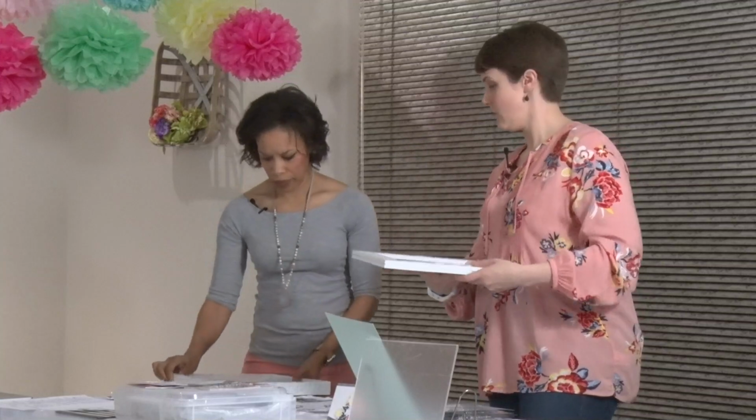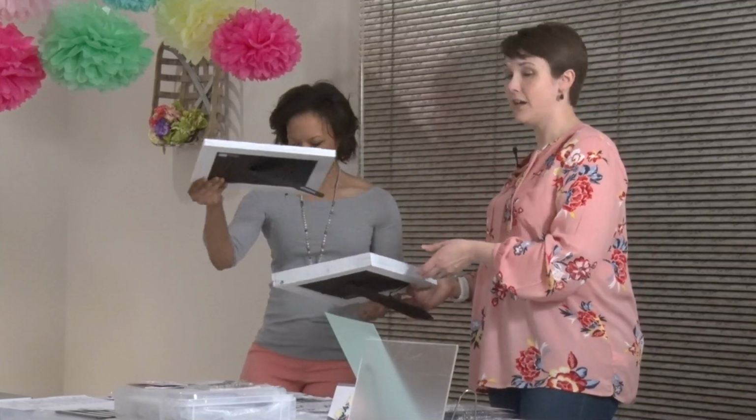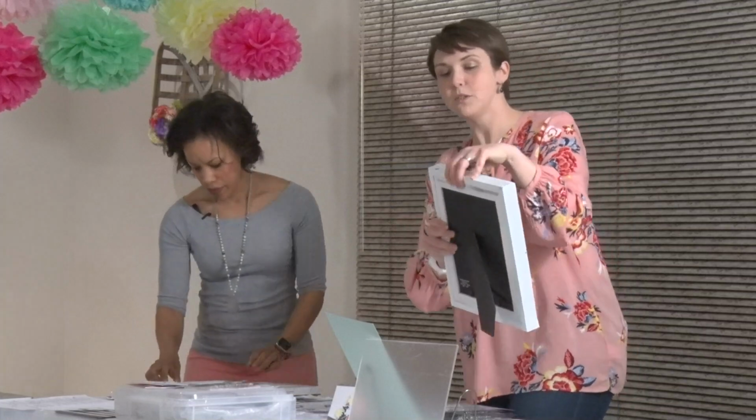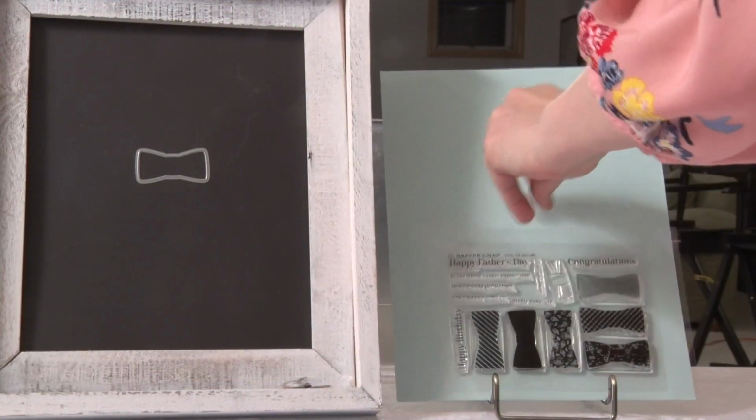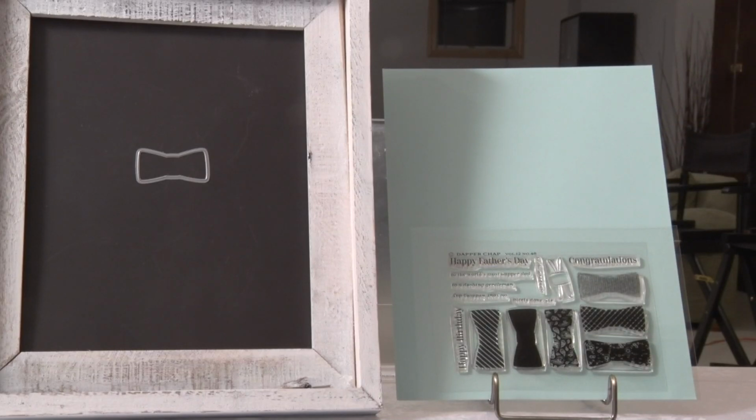Okay. So next up, looks like we're talking about Dapper Chap, which is mine. Your great bow tie. My bow ties. My husband wears bow ties, and so I designed a bow tie set because most of the tie sets that are out there are just the long neckties. And this is just a little something different. But I also had somebody mention on my blog recently that you could use them for hair bows for little girls also. So, you know, think outside the box.